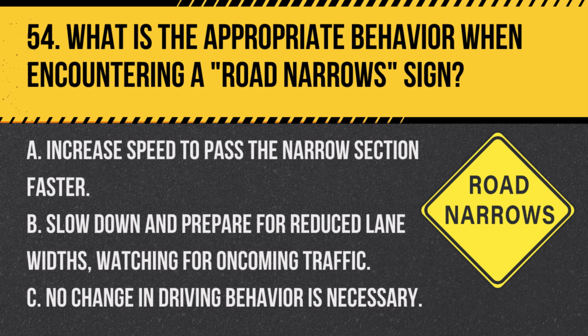C. No change in driving behavior is necessary. Answer: B. Slow down and prepare for reduced lane widths, watching for oncoming traffic. Narrow roads require extra caution and slower speeds.